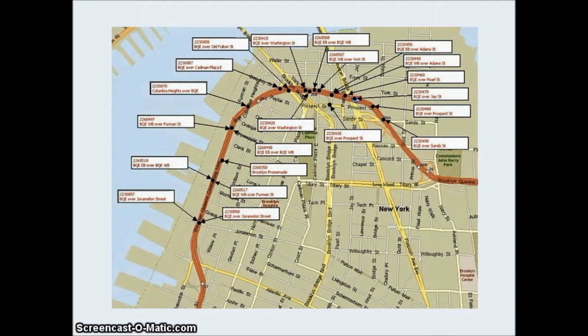Consult the map on the screen in front of you. We're going to start right here at Atlantic Avenue. We're going to continue this way all the way to the Brooklyn Bridge. We're first going to explore the promenade itself. Then we're going to explore both levels of the Cantilevered Roadway, then Furman Street, and then Brooklyn Bridge Park.